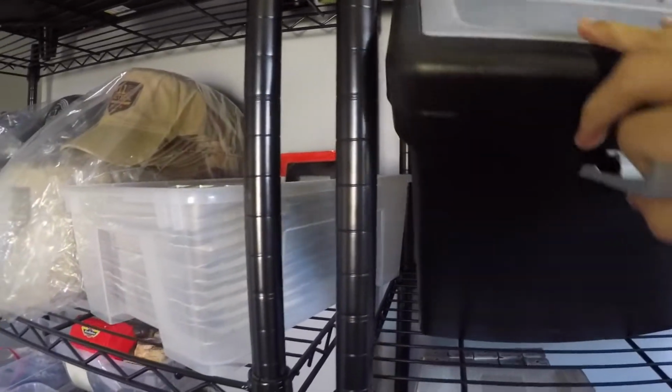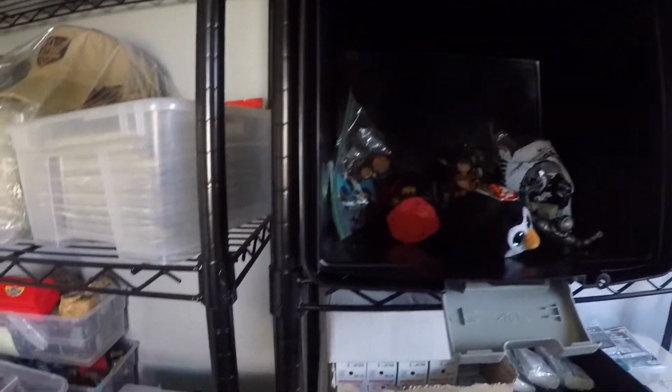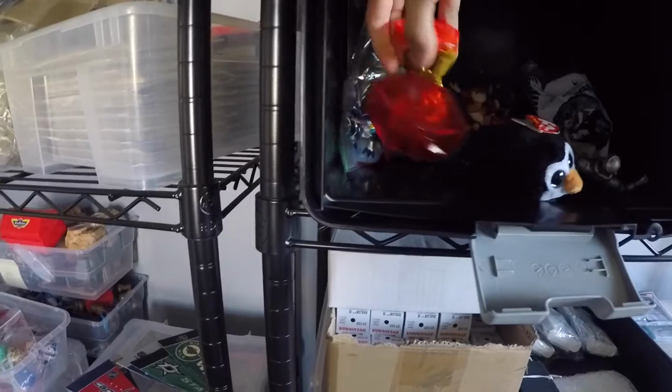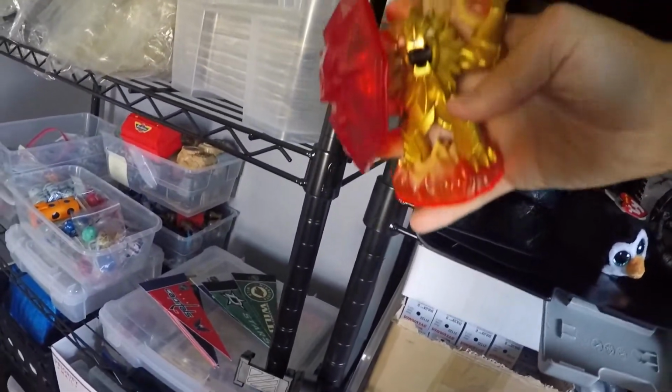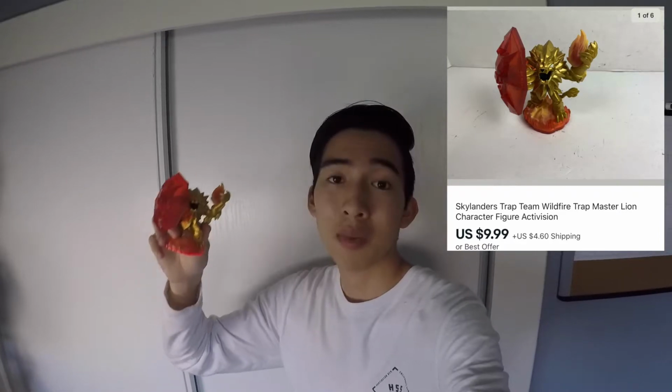So let's see if we can find it. This right here. So this is a Skylanders figure that is used with the Skylanders video game. I bought this in a big lot of random toys on Mercari, so this thing only cost me $1 and it sold for $9.99 and the buyer paid for shipping.